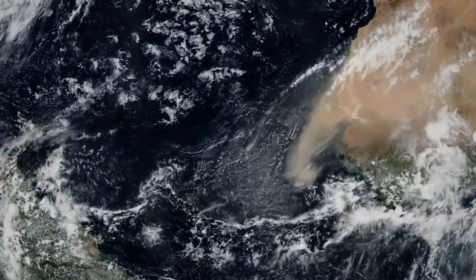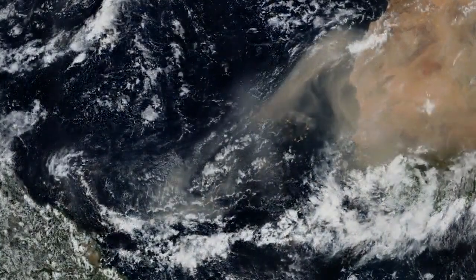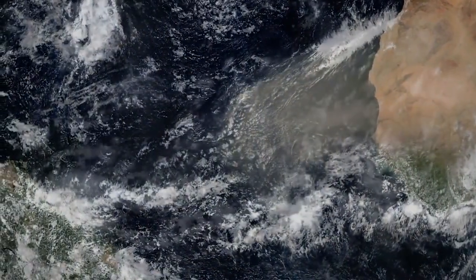As the climate changes, dust activity will continue to be affected. NASA researchers predict that within the next century, we will see dust transport approach a 20,000-year minimum.